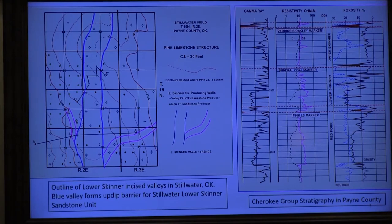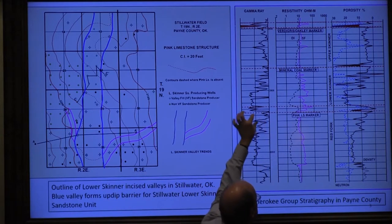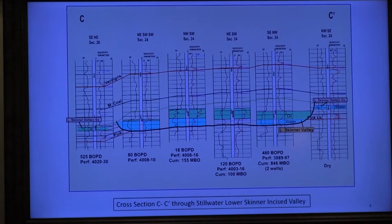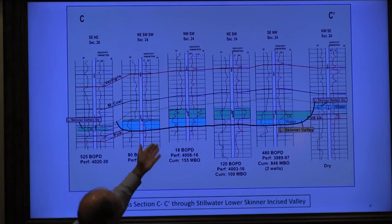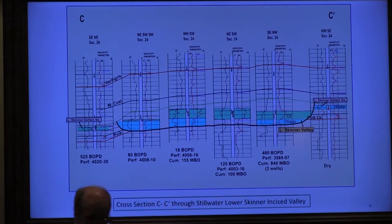But I'm not going to go into why we call it a valley, but I'll give you one clue here. This is the Pink limestone outlined with red. And you will see in this case, this particular valley cut down to the top of the Pink. And in the case that we're going to show you in just a minute, it cuts all the way through the Pink and into the top of the Red Fork. So here's another example. There's the cross-section through that valley. It had a common oil-water contact in the valley, and in some cases you just have a few feet above water. In some cases you have 20 feet above water. And this one lease, this one 8-acre lease on the southeast edge of Stillwater, Oklahoma, has produced 846,000 barrels from two wells.